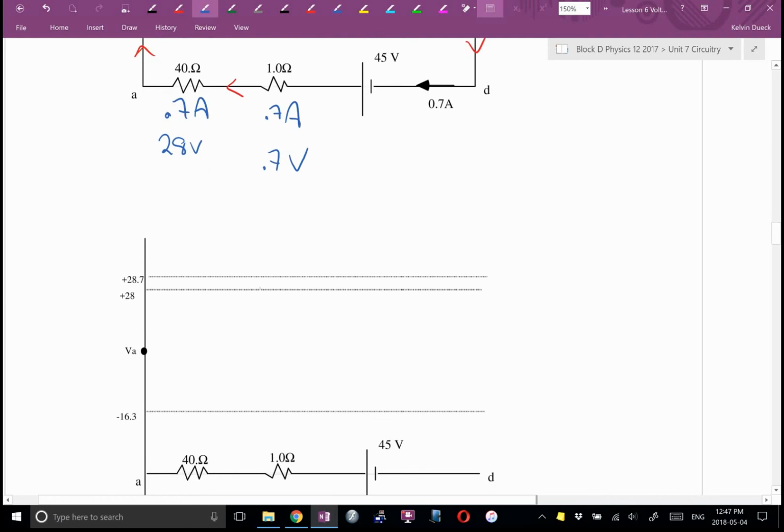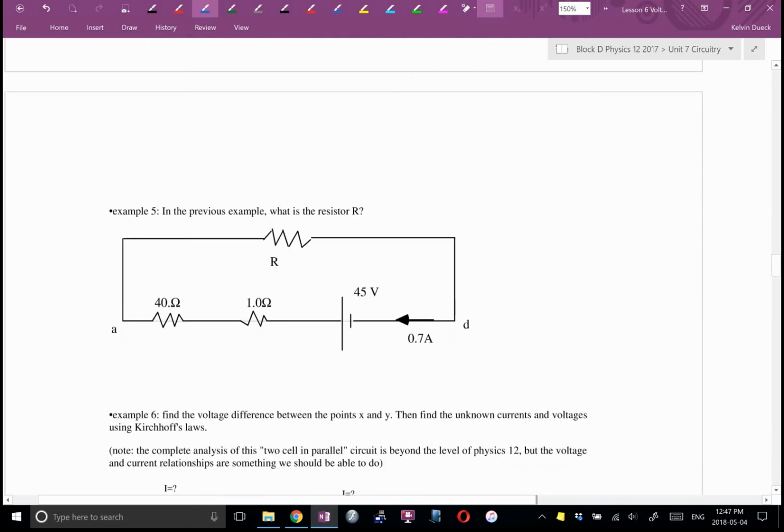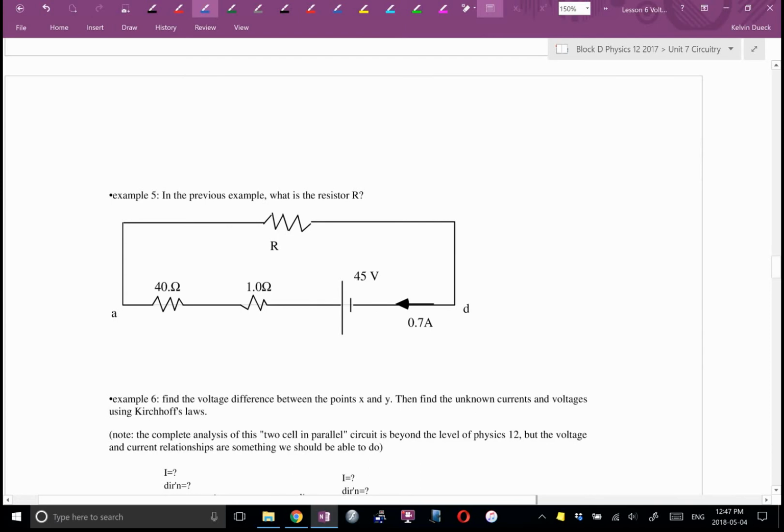I don't remember what I was trying to get at with the graphing aspect, so we're going to skip that. And we already finished example 5. We just found the resistor on the previous page, so we can skip that.